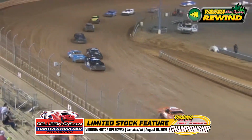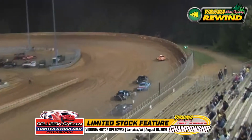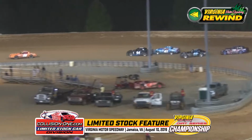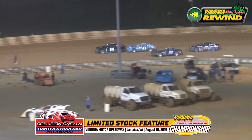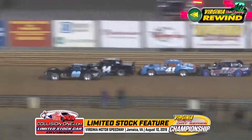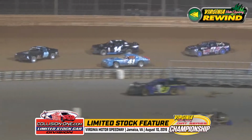Clemens punches the gas. Clemens pulls away, but Brandon Bowler, Bradley, and Champion are all bottled up as they go through turn number 1 and 2. They're bottled up for second. Here comes Gibbons. Here comes Champion to the bottom. Gibbons with a bunch of pressure in the back. And Bradley is the meat in the sandwich between Bowler and Gibbons.